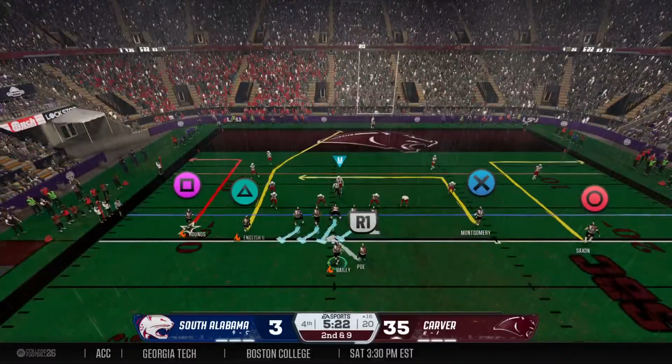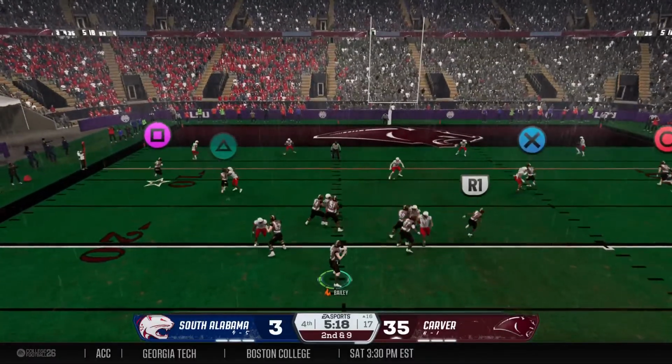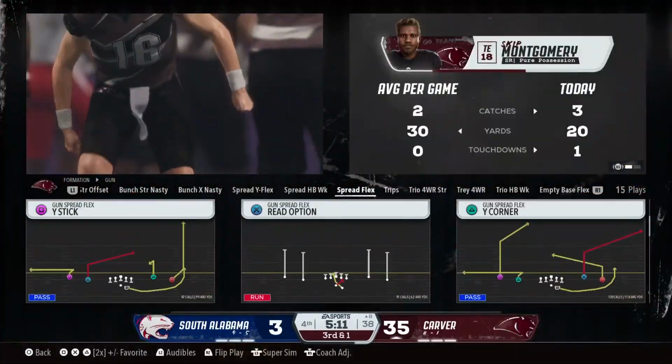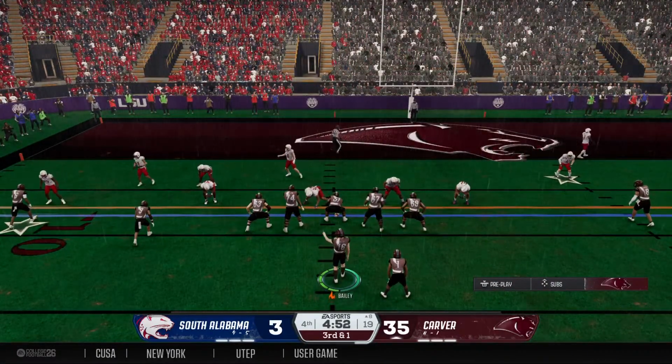Didn't get much on 1st down. It's 2nd and 9. Looking for a man. It's Bailey. Tight end finds a soft spot. They'll get it down to the 8-yard line on that throw and catch, and the defense is backed up against the wall.